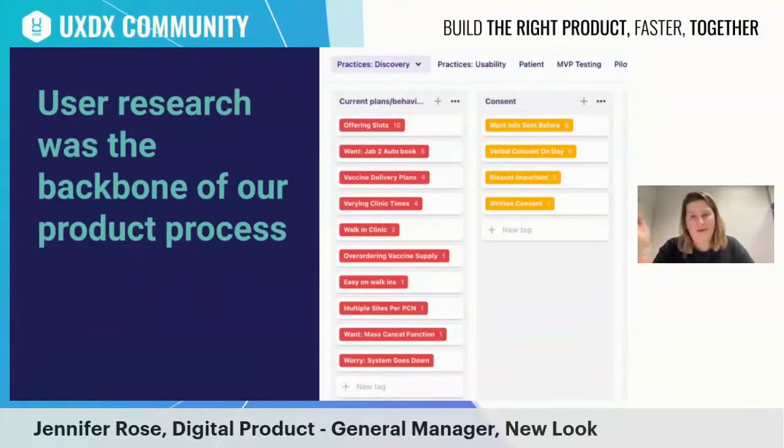It was already the backbone of our product process. We were already able to just start following our normal process delivery. So that didn't really feel like much of a change to our ways of working. We just had to condense it and speed it up a little bit.